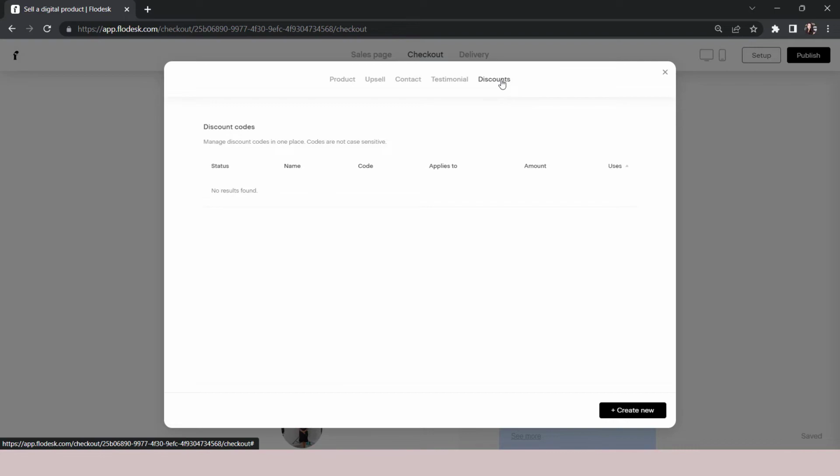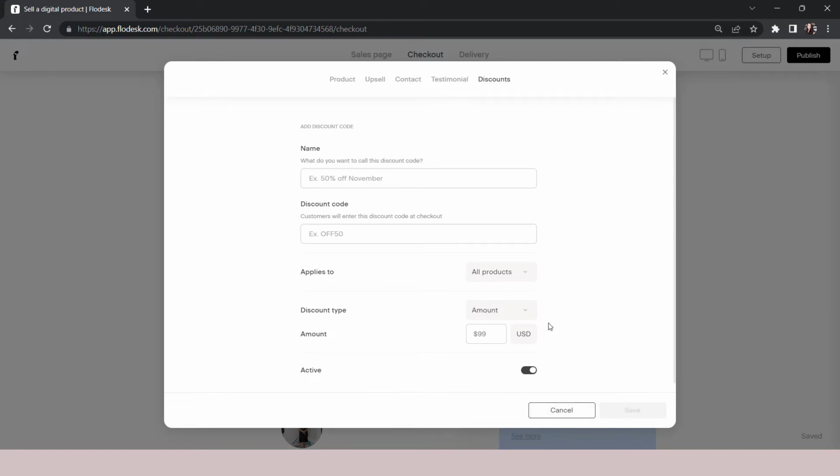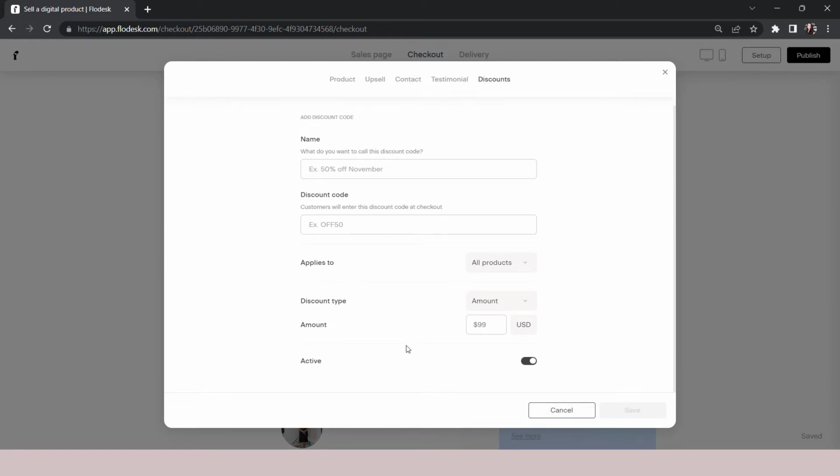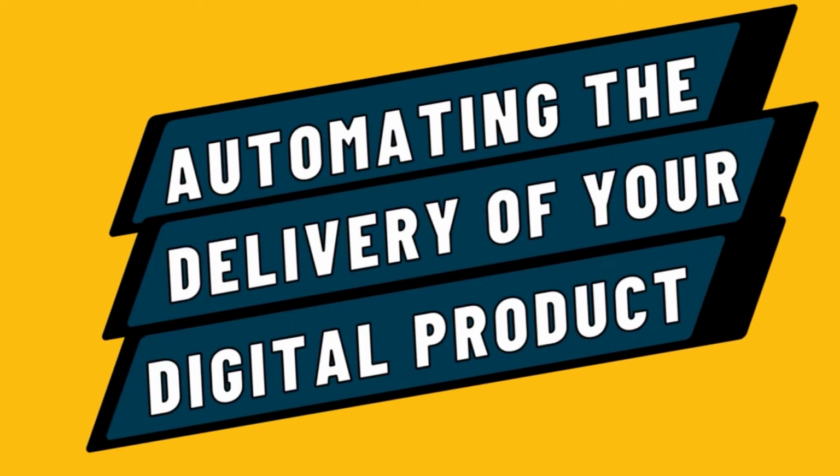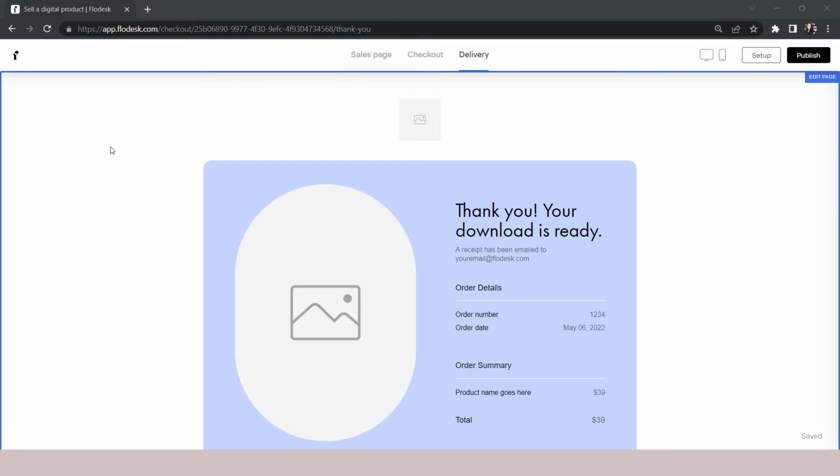Discounts. This is where you're going to put in any discount codes that you're going to have if you're making a marketing campaign that has a discount code attached to it. You'll want to be able to track how successful that is. So that's where you could come in right down here and create your discount code. Automating the delivery of your digital product. And this is the last part, which is setting up the delivery of your digital product.